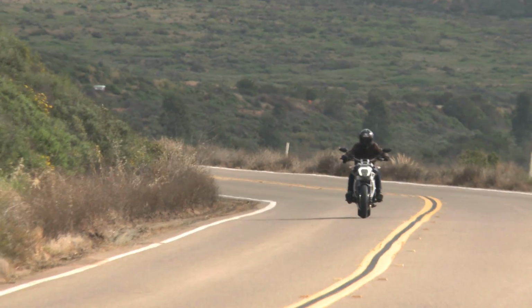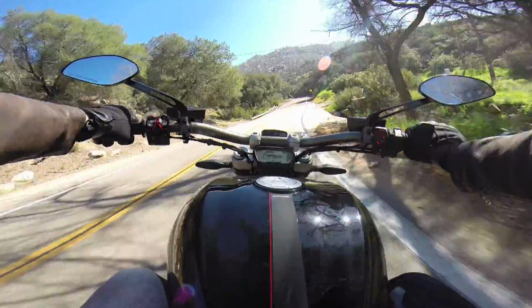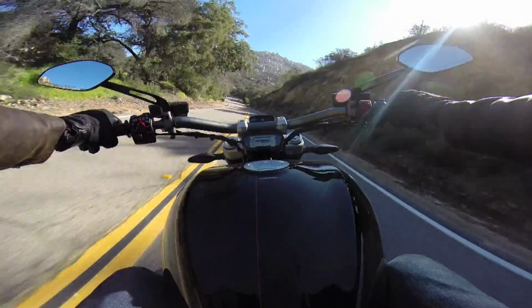You can chuck it in 6th gear at 50 miles an hour, crack open the throttle to the stopper, and there's a momentary judder, and then this thing, with that 240 section rear tyre, just spits the earth backwards.